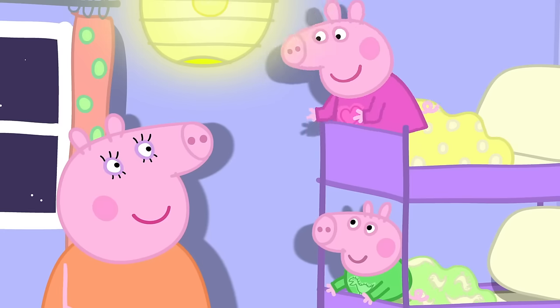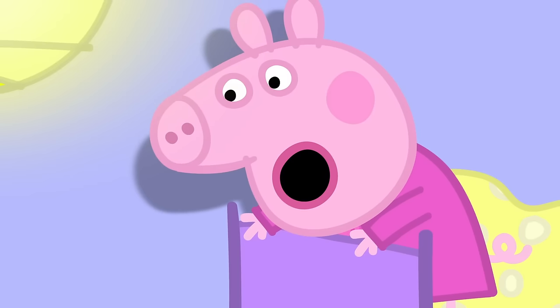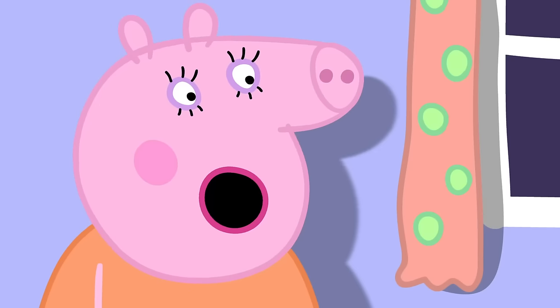My turn! Peppa has made a spider. My name is Mr. Skinny Legs. Oh, scary! George is making a shadow puppet. What's that? George. Dinosaur. George has made a dinosaur. That's really scary. Very good, George.